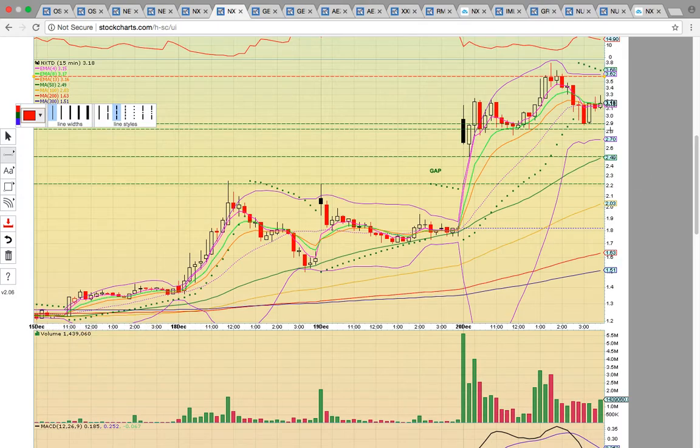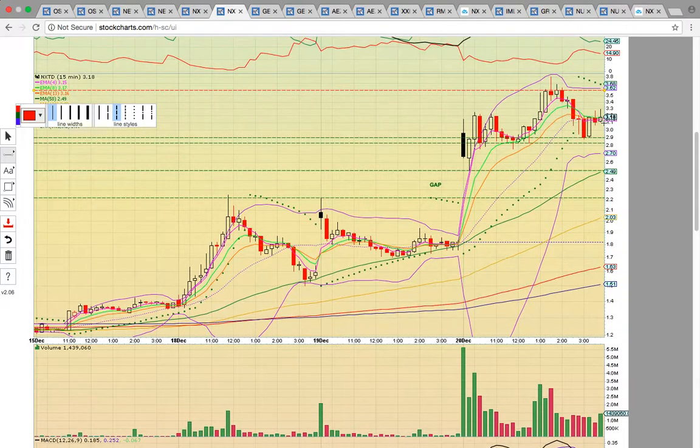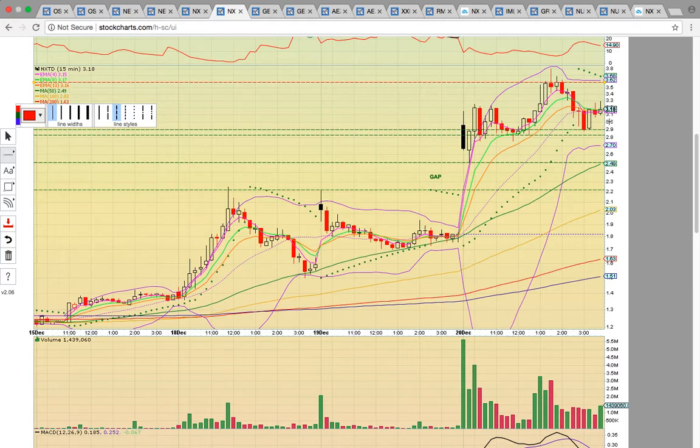If you look here at the NXTD 15-minute chart, so yeah, this is just a 4-day chart, and this is showing you the setup currently. You know, it came up, it hit the high, and then it pulled back, and so now it's right at that middle Bollinger Band level, the 50-yard line, currently at 316. It needs to stay above that level. If it drops below, then you're looking at 290 and 280.